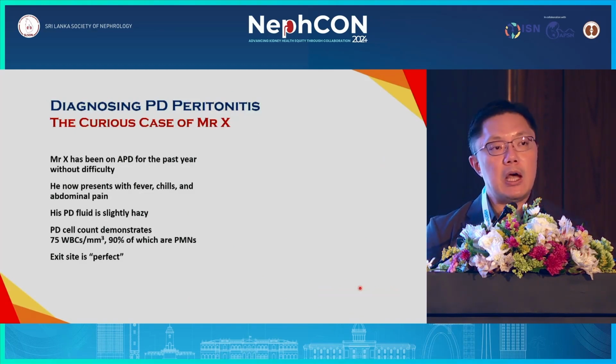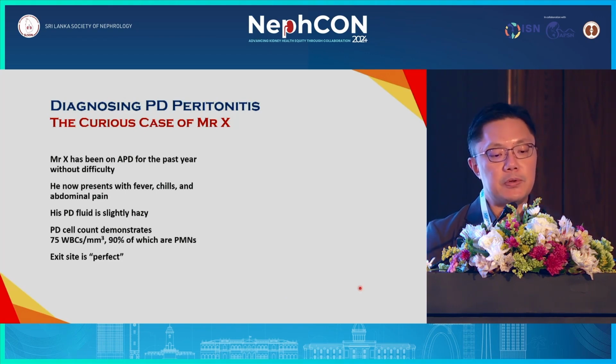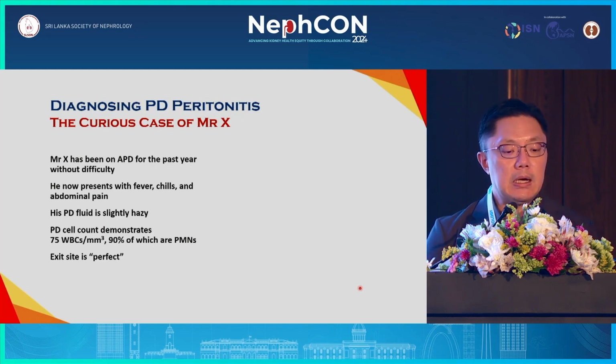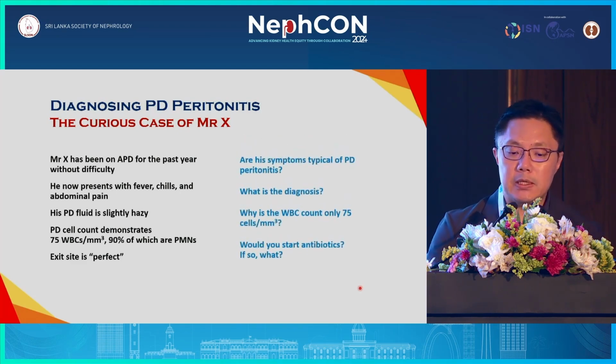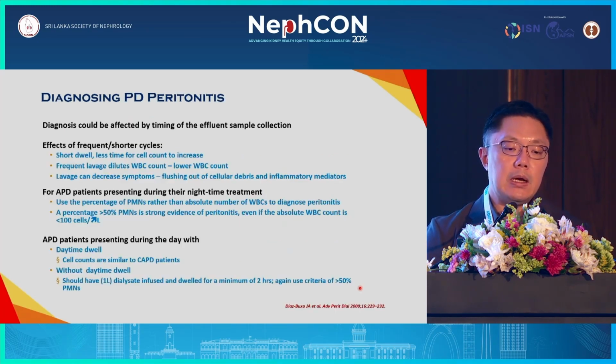So let's talk about how we diagnose PD peritonitis. We have a patient who has been on APD for the past year without difficulty, and now presents with fever, chills, and abdominal pain. The PD fluid is slightly hazy. However, the cell count only shows 75 cells per microliter, 90% of which are polymorphonuclear cells. But the exit site is perfect. So the question is, are his symptoms typical of PD peritonitis? What is really the diagnosis? And if this is PD peritonitis, why is the cell count only 75? And would you start antibiotics? If so, what?